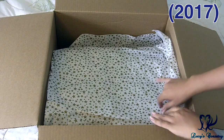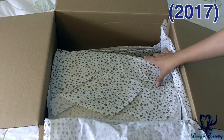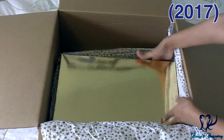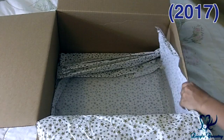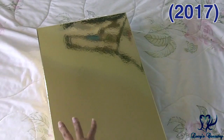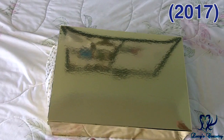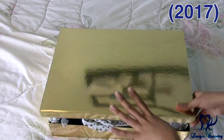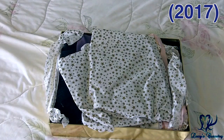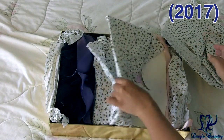All right, pretty paper here. Ooh. All right, so let's get this bigger box out of the way. Let me just bring my camera in a little bit closer here. So that was a huge box, but when I picked it up, the weight didn't feel like totally full. So now I know why. But this is a beautiful storage box. I'm liking the gold foil here. And oh, pink? Is it pink? No, it's purple. Okay, hold on.